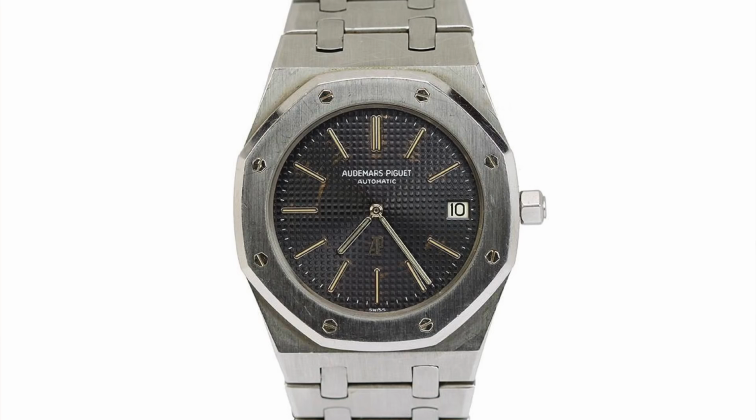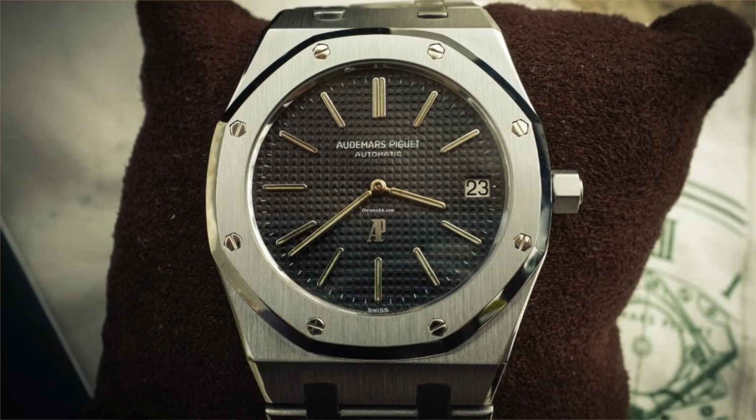Audemars Piguet first made 1,000 watches. They did a run of 1,000 watches, and they wanted to sell those first and then start producing the watch in a little bit more mass or higher volume. And it took them around about a year to sell those first 1,000 watches. And after that, it became a really popular watch. People really recognized how incredible it was.